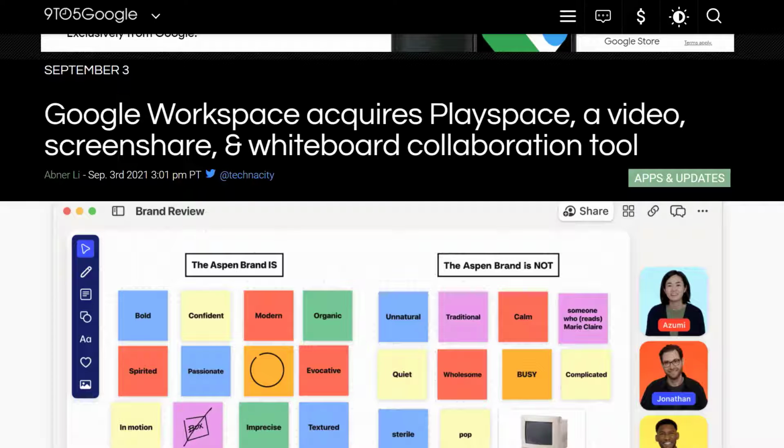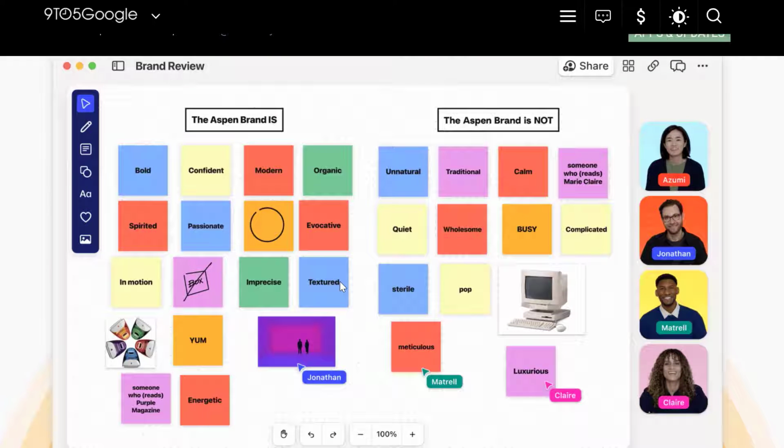Here's an interesting update. Google purchased this company called PlaySpace, which is a video, screen share, and whiteboarding collaboration tool. Google hasn't shared what they have planned on using PlaySpace for, whether to embed the built-in tools into their current products, or perhaps they just want to acquire the creatives that put it all together. Time will tell. Looks pretty cool.